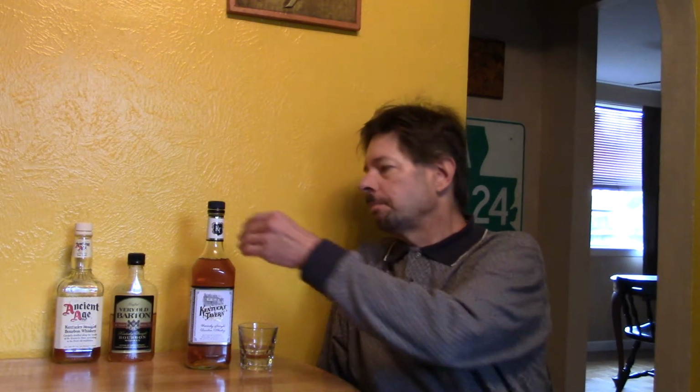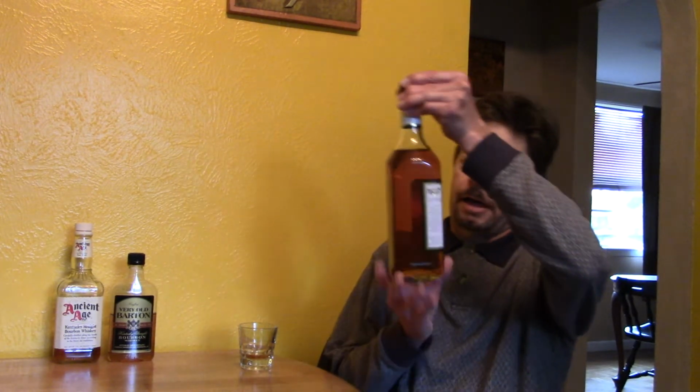Hello, welcome to this review of Kentucky Tavern, Kentucky Straight Bourbon Whiskey, bottled in Louisville, Kentucky. Now, it was introduced in 1903 by James Thompson, who founded the Glenmore Distillery in Owensboro, Kentucky.